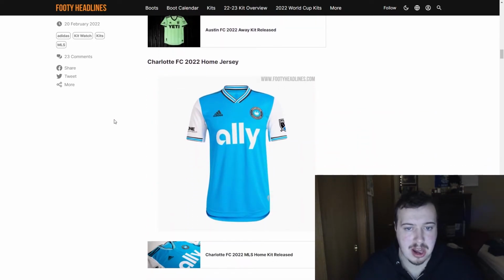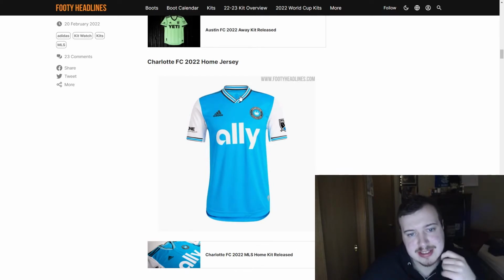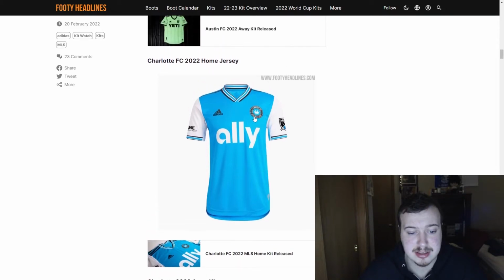Charlotte FC. You know, I think I would like it more if it wasn't for this neck pattern. I do not like the way this neck looks. I think this color of blue is really quite pleasing. This is a nice color of blue. I like the white sleeves, and I like that the blue comes back down in here. I would have maybe liked to have seen this Adidas in white. I think that this crest is really nice.